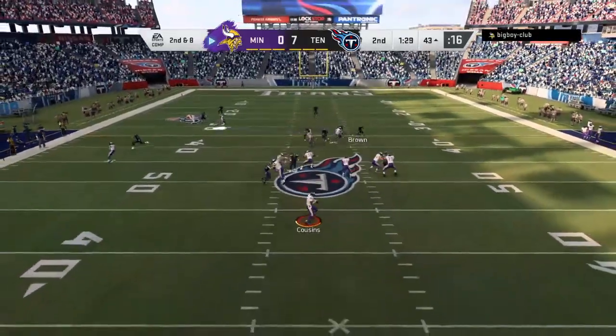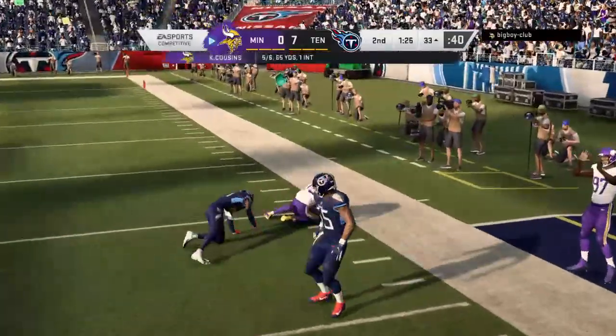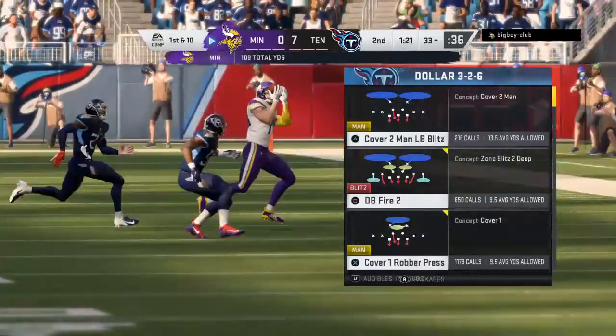Throwing on 2nd and 8. Cousins. That's complete to the receiver, Thielen. And he's going to have another 1st down as the tackle's made at the Titans' 33.